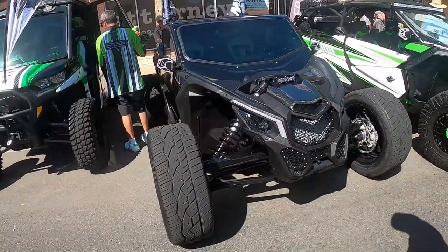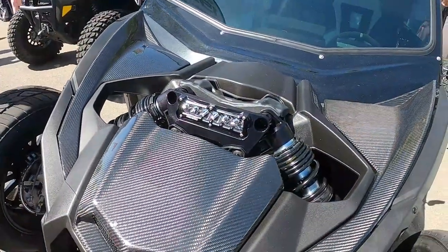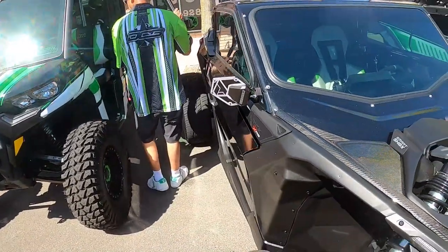With all of these are with full windows. Oh wow, is that all carbon fiber? Wow. That's a lot of carbon fiber. And that's Kawasaki seats. Kawasaki seats too.